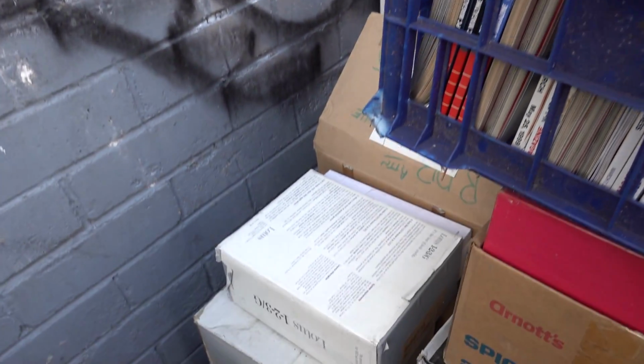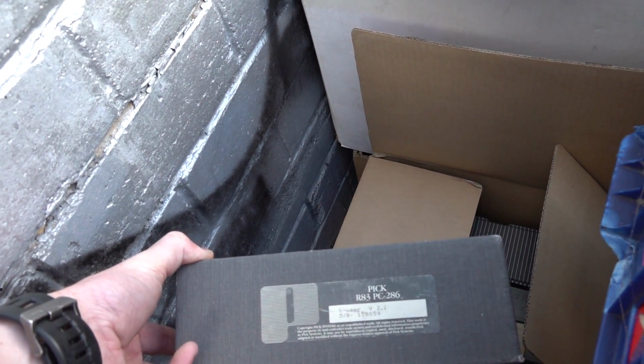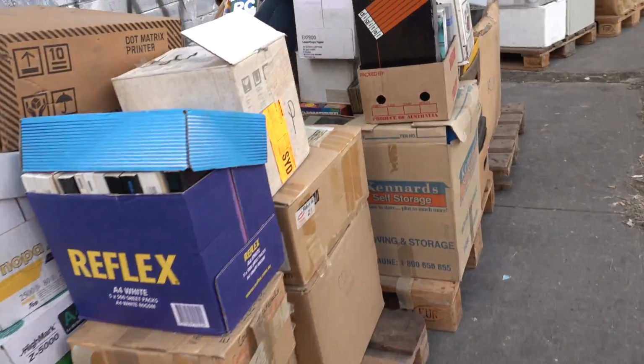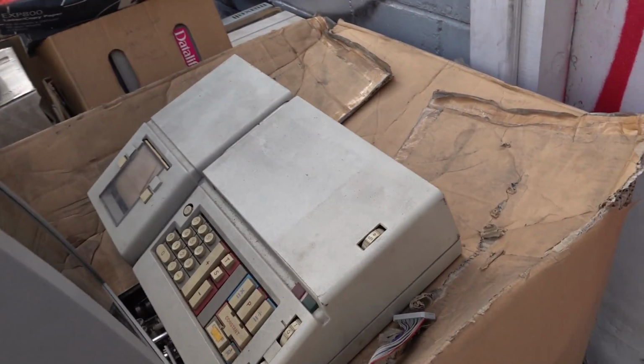Bunch of magazines. Lotus 123G. PIC. No idea what PIC is. There you go. It's another operating system. Not a clue. Gigantic monitor. Oh, what's that thing?